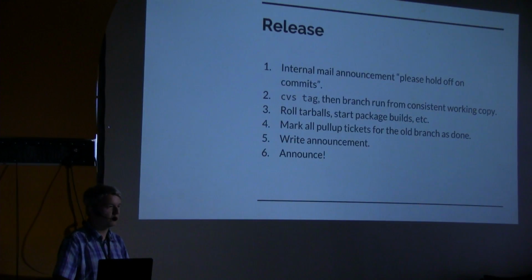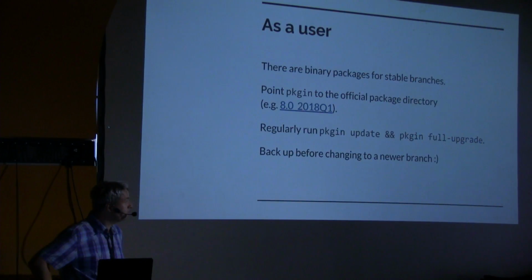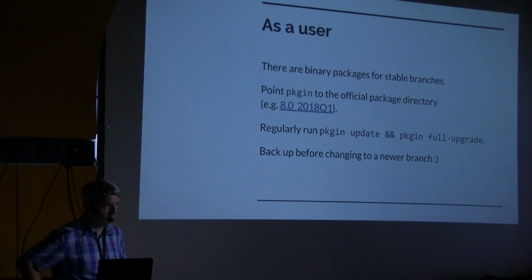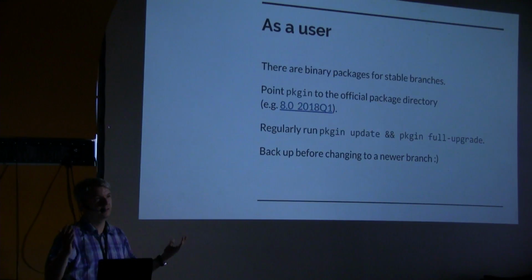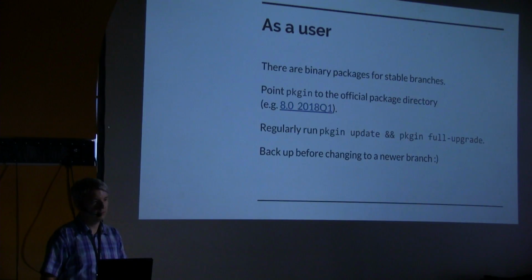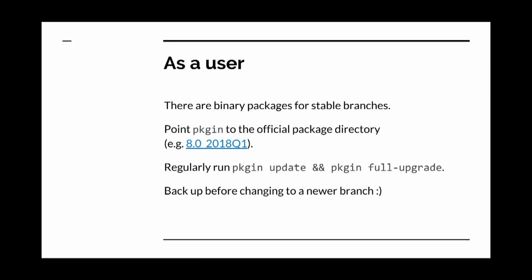And at that point, as a user, that's when you should update. So again, my recommendation as a user of a supported platform, for example, if you're on, say, NetBSD 8, AMD64, why not? That's a typical example. There are binary package repositories. They are kept up to date. So just use pkgin. It's a really nice apt-style binary package manager.